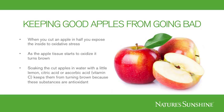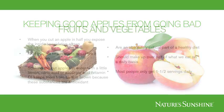Now, eventually, those antioxidants would wear out, because if I left those apples in that water with that little bit of acid in it too long, eventually the antioxidants would burn up and the apples would start to turn brown anyway. But at least for a little while, it slows it down.